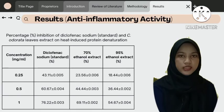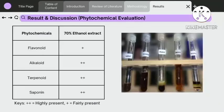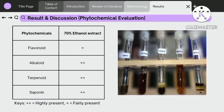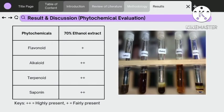with 69.11 plus or minus 0.002%. Chromolena odorata leaf tested positive for flavonoid, alkaloid, terpenoid, and saponin tests.